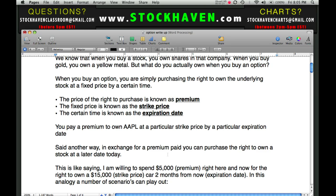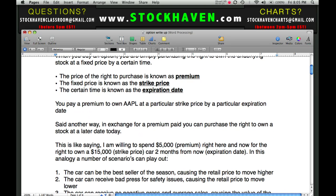Let's get into some analogies. This is like saying I am willing to spend $5,000, which would be the premium, right here and now for the right to own a $15,000, that would be the strike price, car 2 months from now. That would be the expiration date. You are willing to spend $5,000 right here and now for the right to own a $15,000 car 2 months from now.